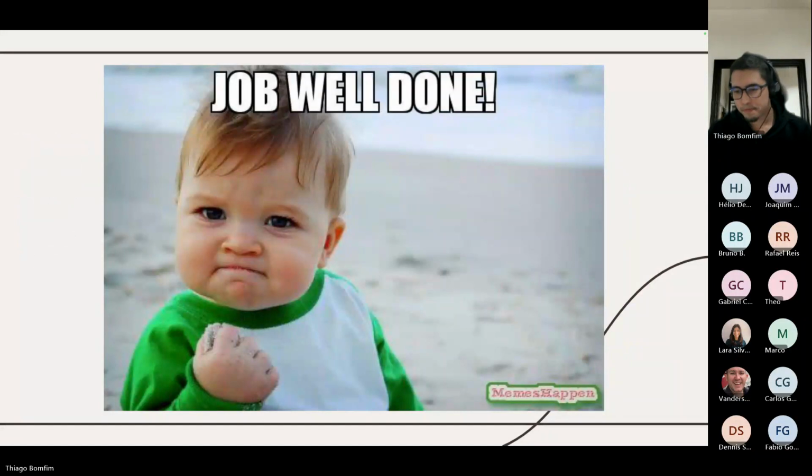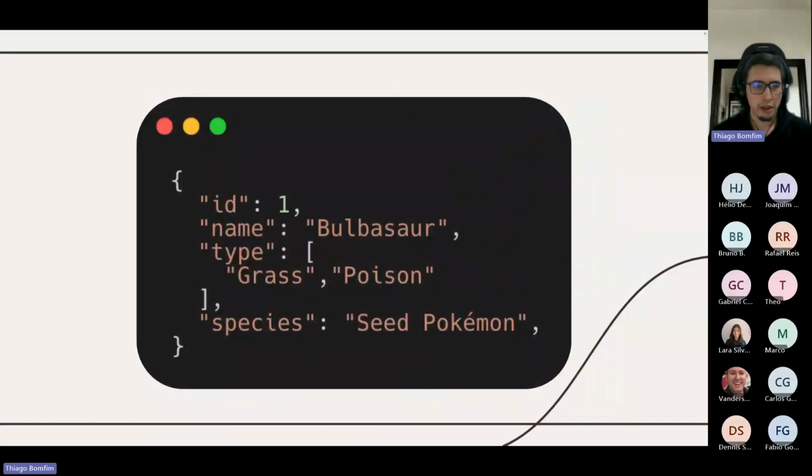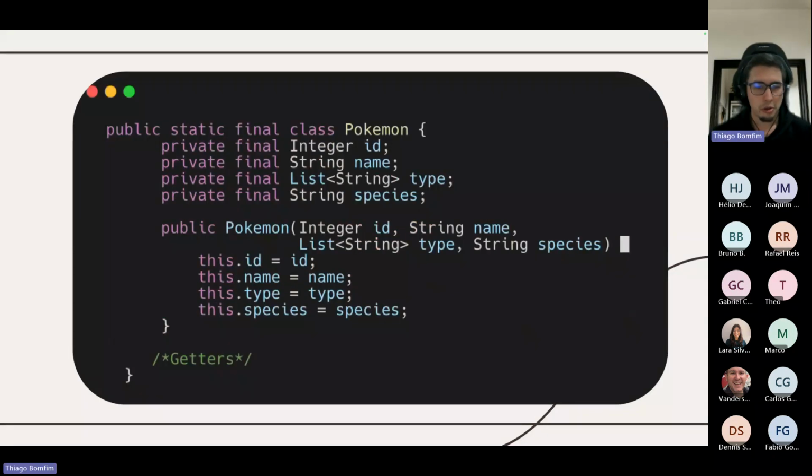Job well done. Okay, let's get back to the past. Let's go to our first example. So we have that JSON for a Pokemon. And how about this class? Well, if you're using Java 8 or 11, you probably have something like that. Let's say that you want to create an immutable class. We have a final class, final attributes, and getters. And okay, this works. Great.